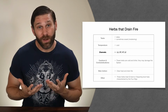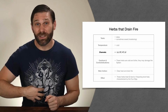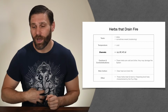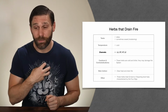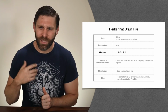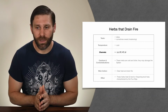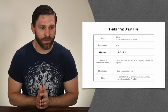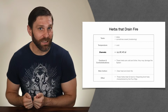Again, we can clear heat from various parts of the body. We can clear heat from the lung for cough with thick yellow sputum. We can clear heat from the stomach for things like hunger, bad breath, things like that. We can clear heat from the heart for things like Shen problems, insomnia, anxiety, palpitations. We can clear heat from the liver, especially for things like eye problems, headache, or dizziness. So the channels are really going to depend. We have a lot of options, and what we're going to want to pay attention to as we go through these herbs is that all of these herbs are clearing heat. We want to know where are they clearing the heat from?